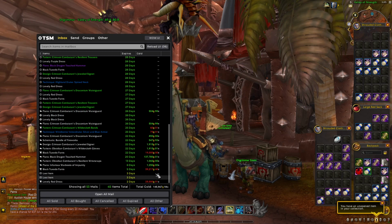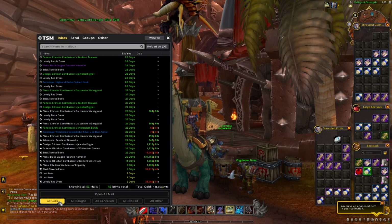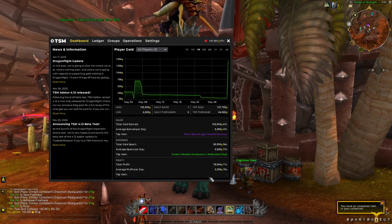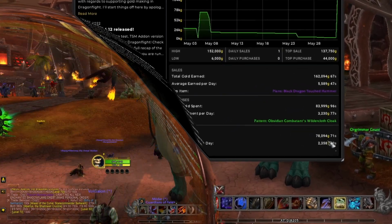Then on this realm, I just have a few items, 145, and mainly this is the plans for the Black Dragon Touch Hammer. So here again, I'm not going to have a lot of gold, unfortunately. As you can see, it's only 78,000 gold in profit.